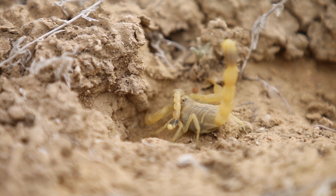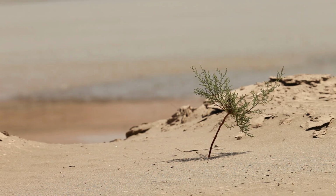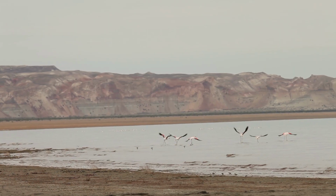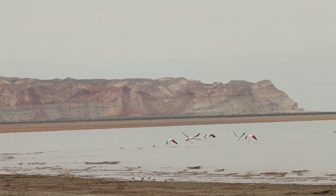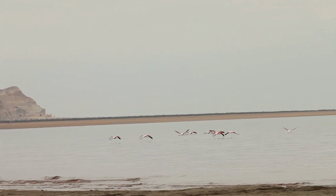The dry sea floor is gradually becoming a salt desert, colonized by plants and animals that have not lived here before. Aralkum is a laboratory of nature that helps us study and understand the ecosystem dynamics in the whole Central Asian area.